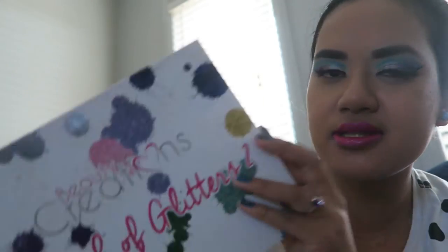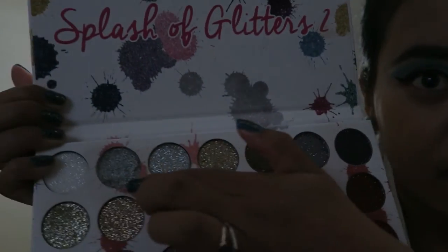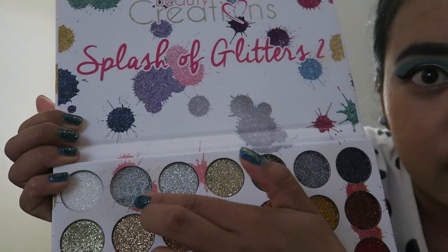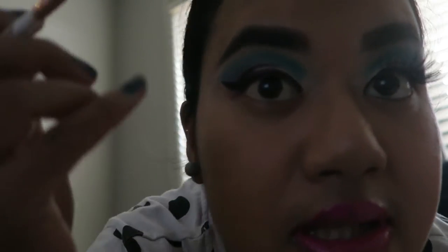That's a little bit unfortunate, but if you are looking for more pressed glitter palettes, I do have another couple in mind. So now I'm just going to use my old stuff. I'm sorry, I don't know if it's ever coming back again. I really hope, fingers crossed, I hope it does. But this is the Beauty Creations Splash of Glitter, and the shade that I used today was actually a shade I've used before, Top Corner, which is like a dark grey. I'm just going to be using an angled brush to basically add on top of my eyeliner.